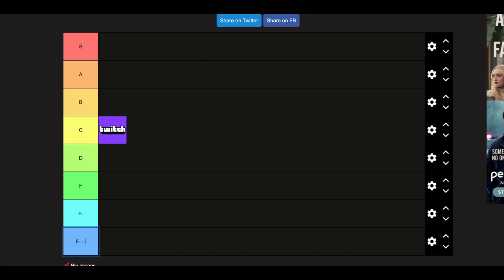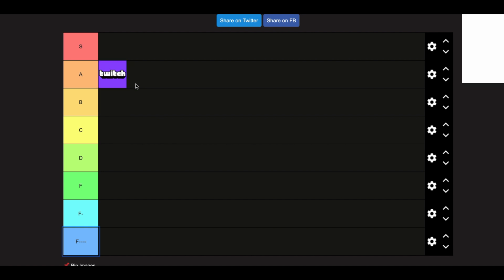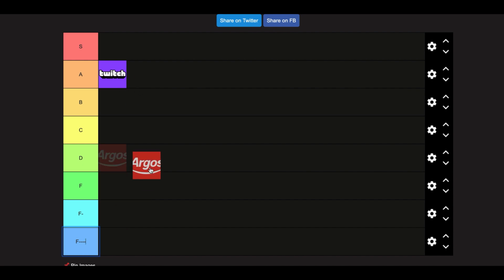Which logos are looking great and which logos need a do-over. Starting out with Twitch, I'm going to put Twitch in the A tier. This definitely gives gamer vibes. Maybe not purple. Maybe you could have gone with a different color, but overall, I like the logo. It's not super complicated. It gives me tech vibes, and I think the color scheme is pretty solid.